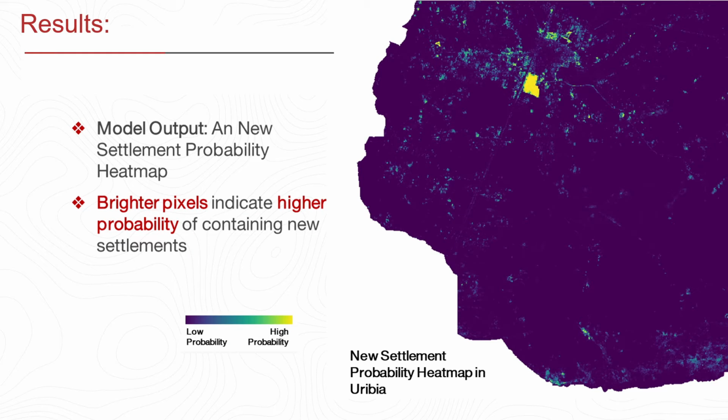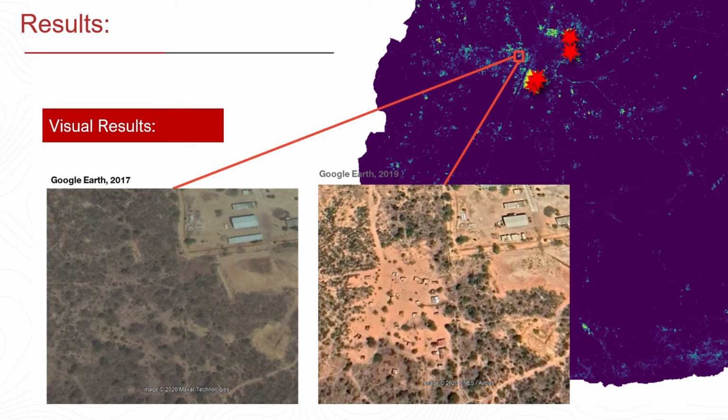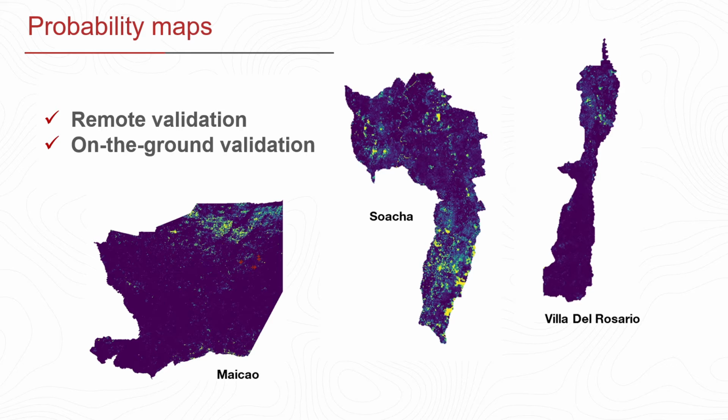So we ran this model in 83 municipalities in Colombia, and the result is a probability map where the brighter pixels indicate a higher probability of containing a new settlement. After that, we have a two-way validation process: a remote validation using Google Earth, and on-the-ground validation using Premise, which is an application that you can download and answer some questions regarding the settlement. Also in this validation process on the ground with Premise, the people completing the survey take pictures of those settlements. So we have information regarding the physical conditions or characteristics of those settlements.